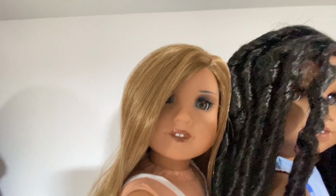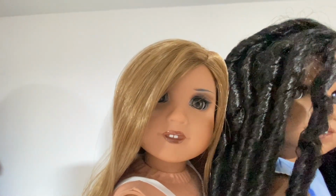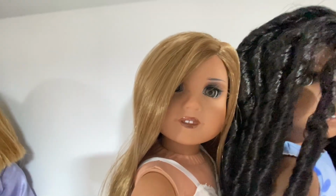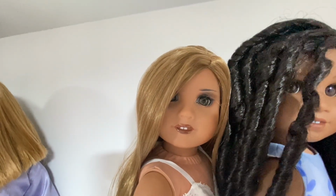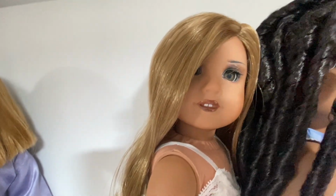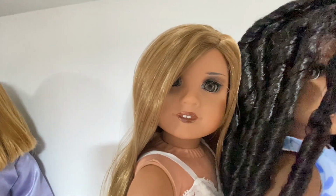In August of 2020, I bought my first doll from Seb Repaints. This is Yasmin Mariah Weaver. Her first name is after the Bratz doll, her middle name comes from Mariah Carey, and her last name comes from Sigourney Weaver, the actress. So I love her. She is my most expensive doll.